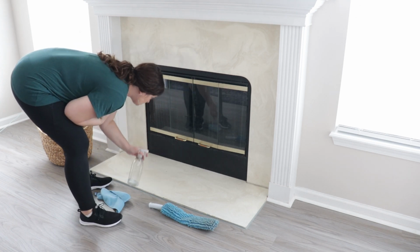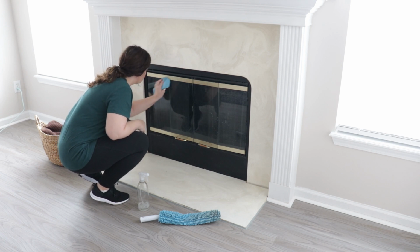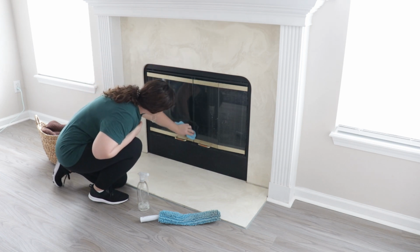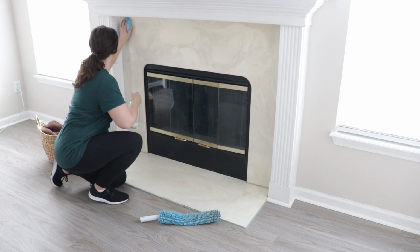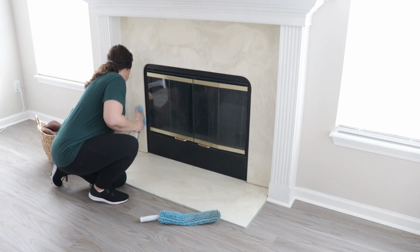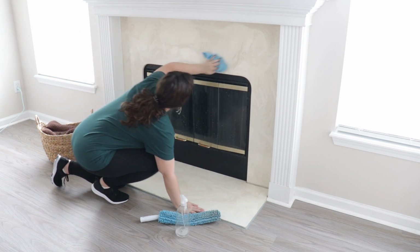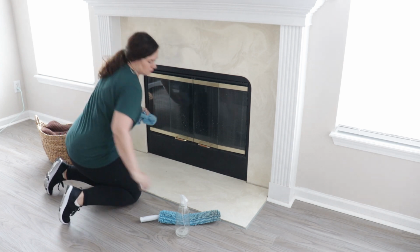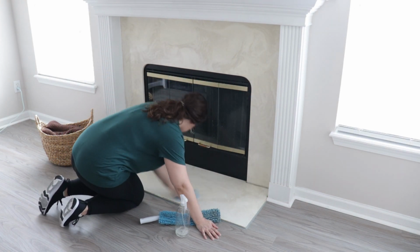This is the first time that I'm giving a good wipe down on this fireplace. It's got a marble surround, and then it's got the glass doors, and everything is pretty gross. So I am just spraying it down, wiping it. Again, this is one of those things that I feel like instead of standing here and spending a lot of time and elbow grease, I know it'll get better every time I do it.